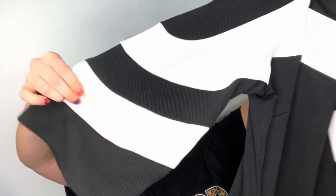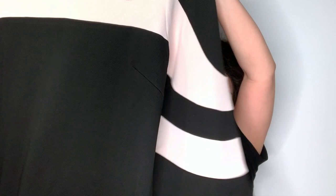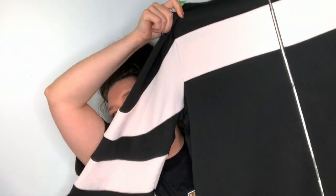I'm down here on the ground. So it's a black dress. Look at these fun sleeves. They're wild. So that design just carries down the sleeve and then it zips up in the back. Really nice, heavy knitted. It's black and like either cream or a baby pink. I can't tell with these lights.